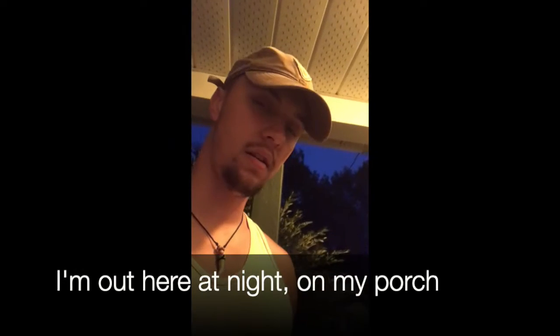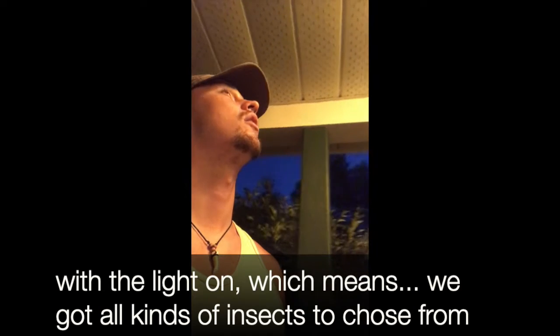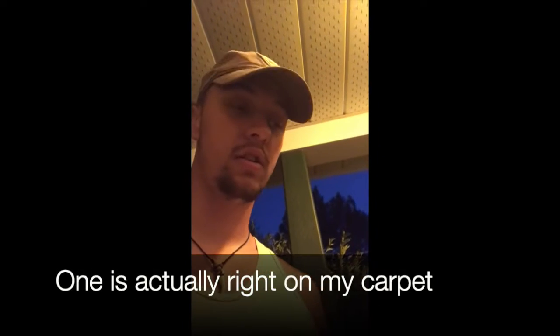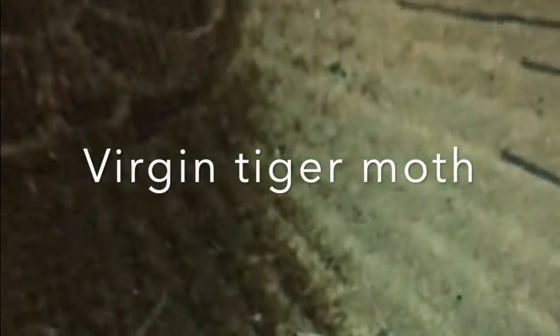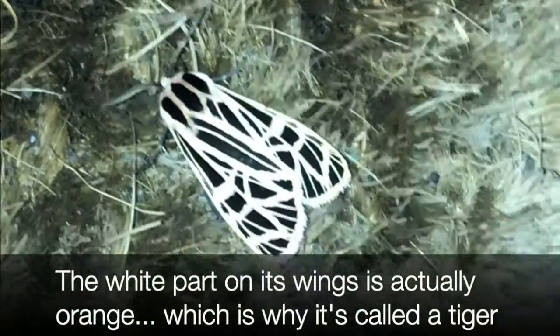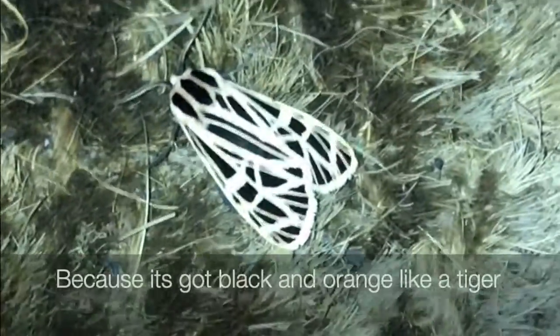I'm out here at night on my porch with the porch light on, which means we got all kinds of insects to choose from. One is actually right on my carpet. Now straight off the bat, look at this thing. Right on my carpet. See this moth? It's actually pretty. Now this thing is called a virgin tiger moth. Look at its stripes. And you can't tell because of the flashlight on right now, but the white part on its wings is actually orange, which is why it's called a tiger, because it's kind of black and orange like a tiger.